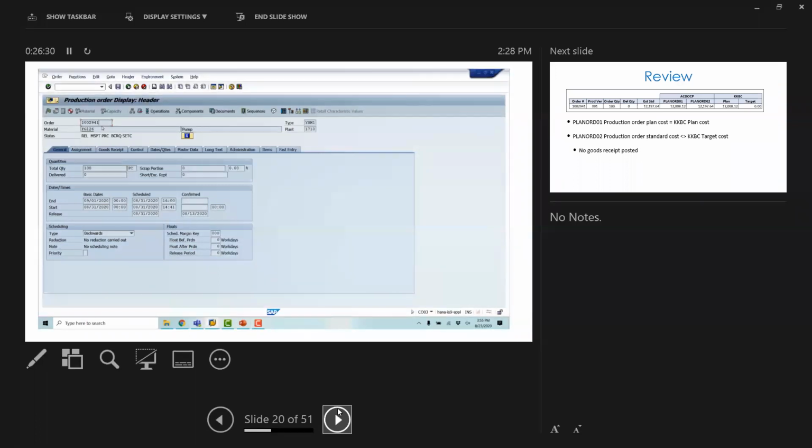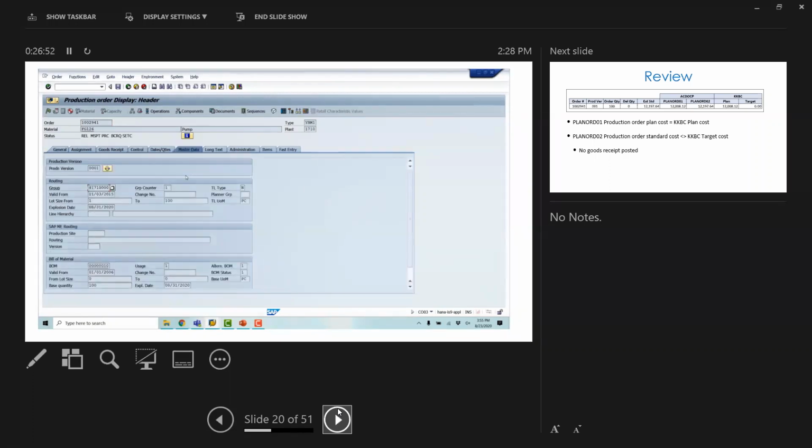So let's take a look at my demo. This is my order ending in 41. You see we're making 100 pieces and we've made none so far. On the Control tab, here are my 2 costing variants. One for plan, one for actual. And on the Master Data tab, we can see that production version 1 was used and group counter 1 was the routing.